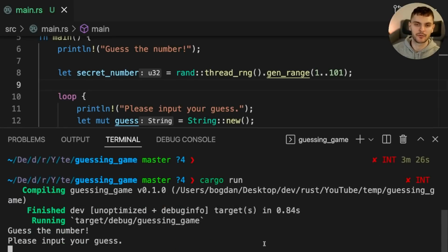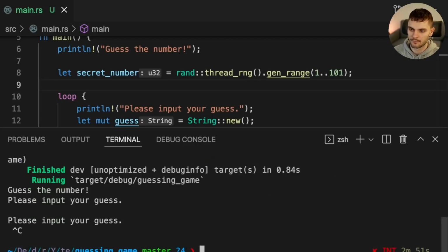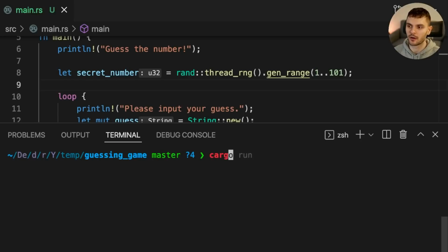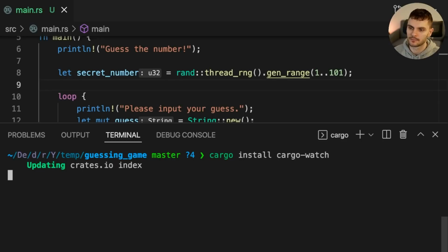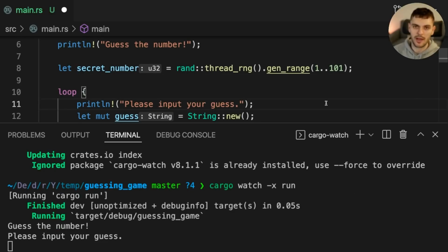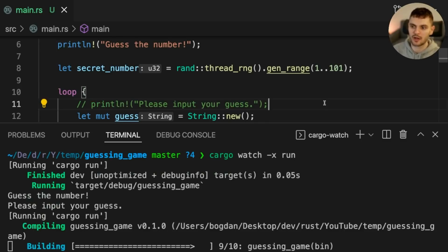This process can be improved with a cargo plugin called Cargo Watch. To install Cargo Watch, run cargo install cargo-watch. Cargo Watch monitors your source files for changes and runs cargo commands when they occur. For example, we could run cargo watch -x run. This will look for file changes and execute cargo run when changes are detected. So now when our code changes, our program is automatically recompiled.